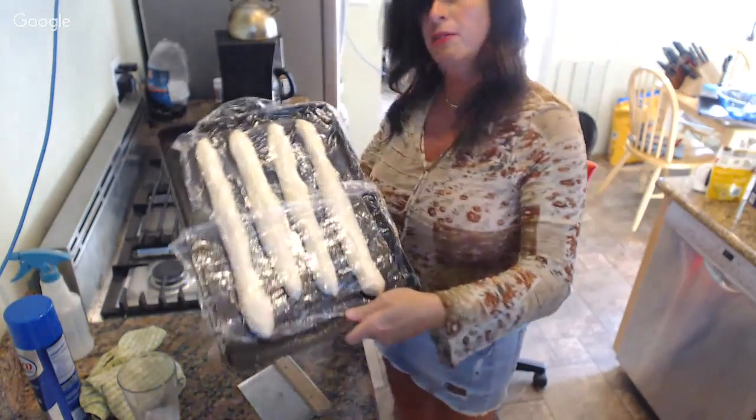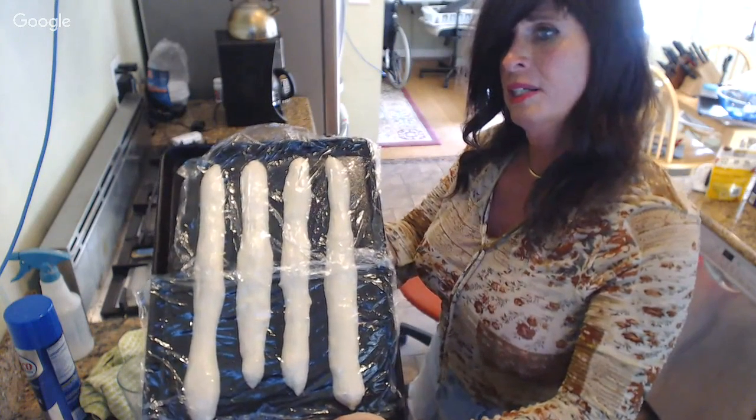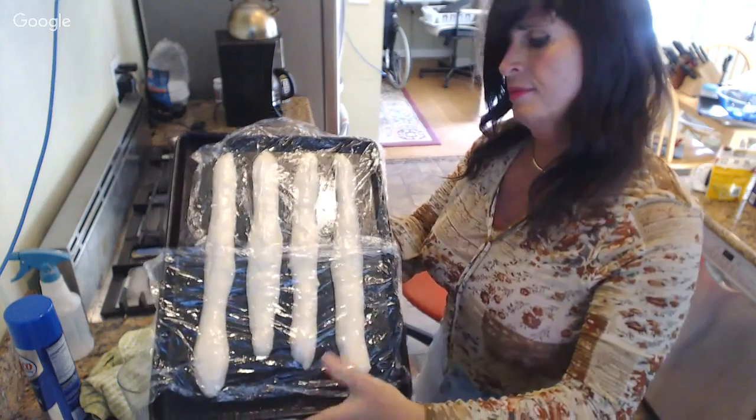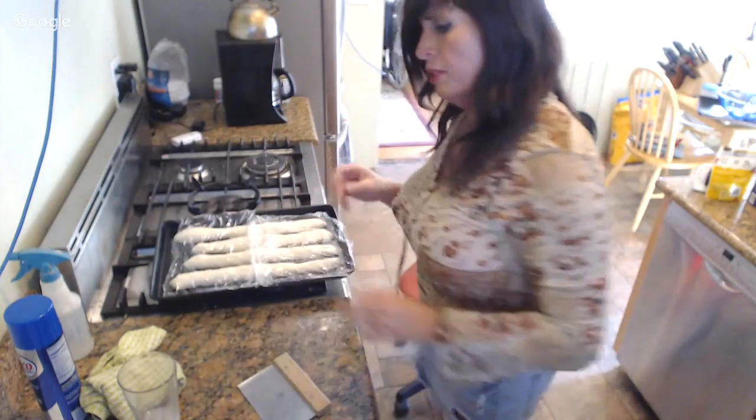So yeah, these are rising. Can you tell that these have risen a lot now? They certainly look a lot bigger. We just want to really take our time with this. We don't want to rush this part of the process.